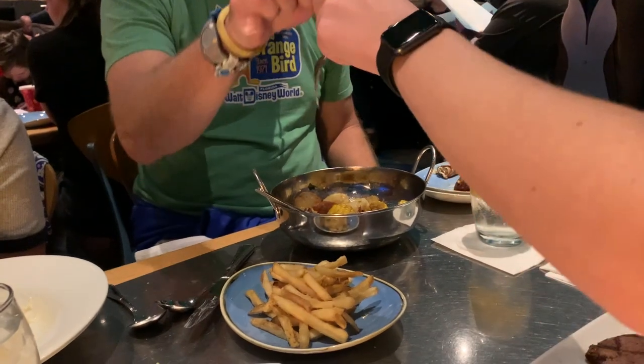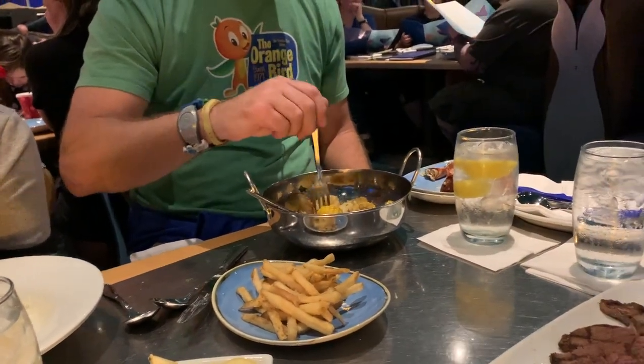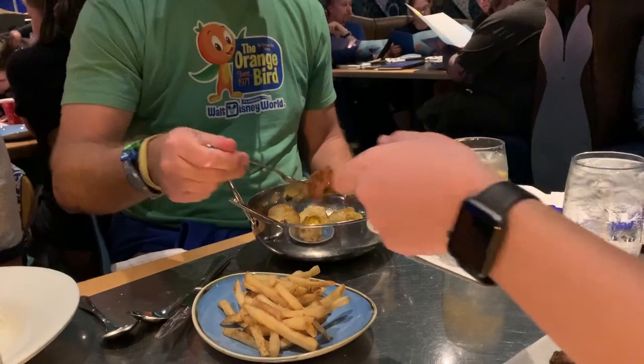We give it all a thumbs up. Uh-oh. Zach's stealing something from his dad's plate. You want to try the sausage? There's andouille sausage in there, too.